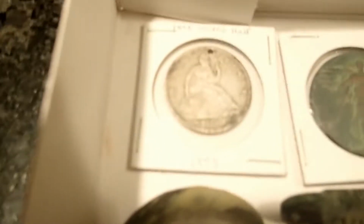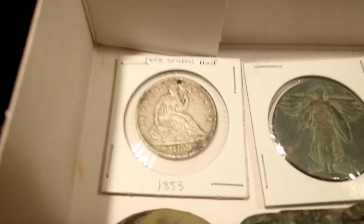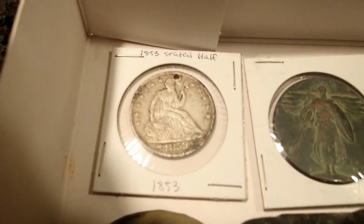That was cool. So, starting off up here, some of my best finds, and my dad's best finds. Obviously, you guys know the 1853 seated half dollar. That's one of my best ever.